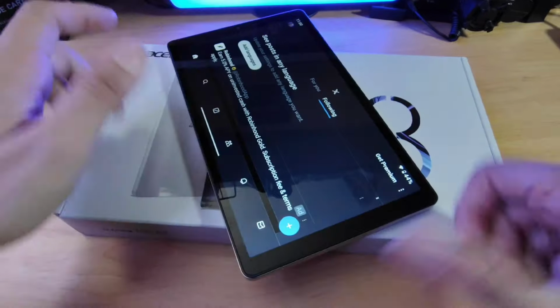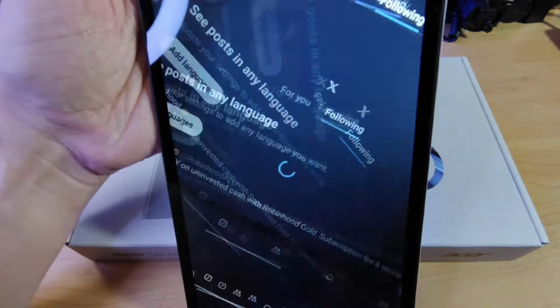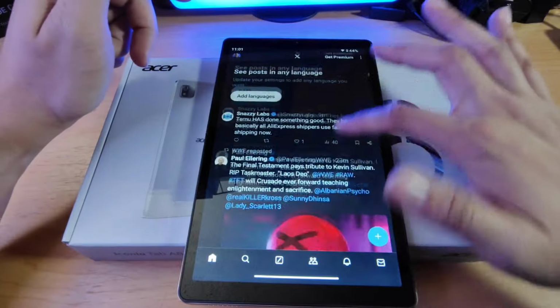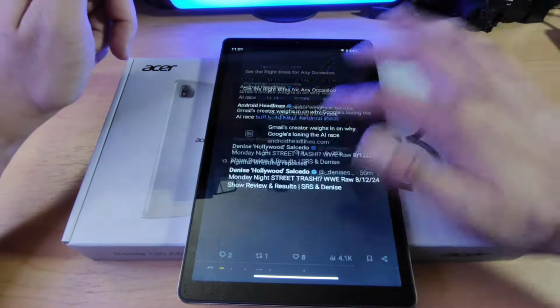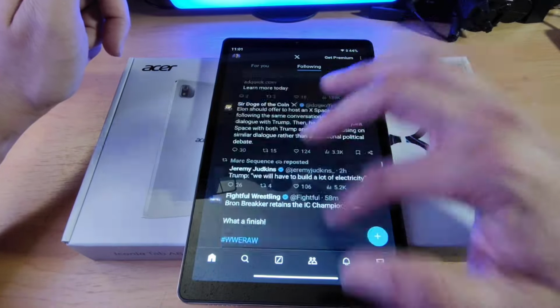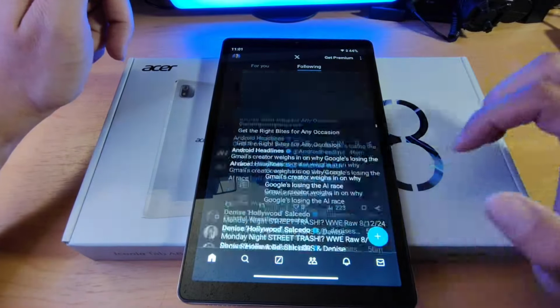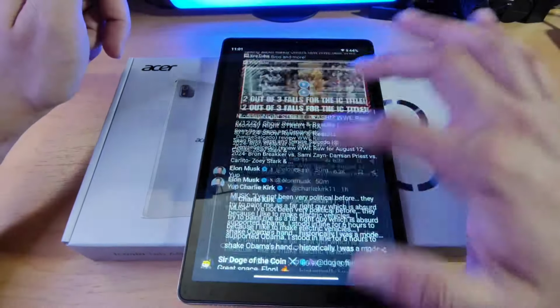Let's take a look at apps like Twitter here. I just want to show you guys what the screen looks like here. Again, the auto rotation, but for the most part, you can see here that the refresh rate on the screen is probably 60 hertz, maybe even less, honestly. It is loading really slow on my end.